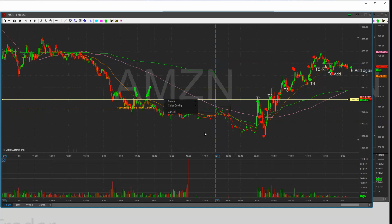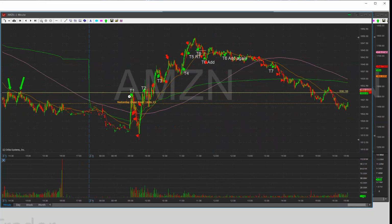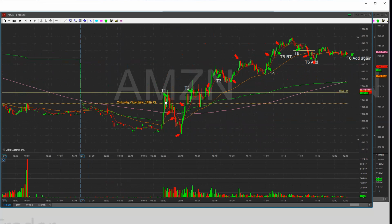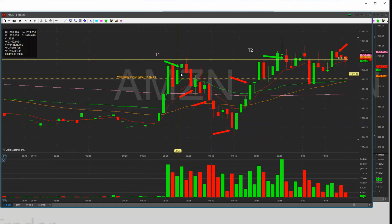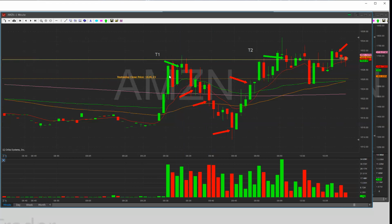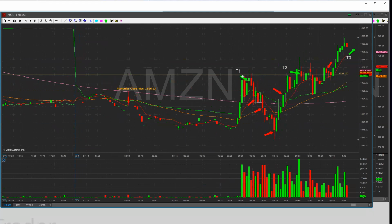So trade one, here it is. I'm going to zoom in real quick. Right out of the gates, I waited for the pop, and eventually I took my trade here at 9:33. Basically the stock squeezed out of the gates at the open, hit this 1630 mark, rejected hard, came back up, and failed a little bit.